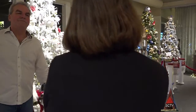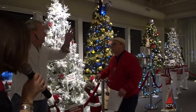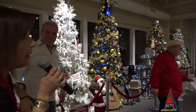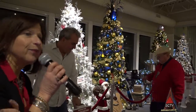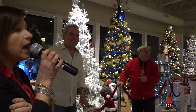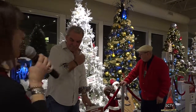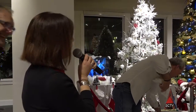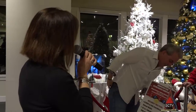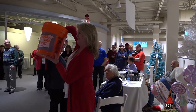Next, Bing Crosby's white Christmas tree that was donated by Residential Mortgage Services. That is the company that Paul works for. And Donna. The brains and the beauty of the company right there. This tree includes $1,000 in gift certificates to Simon Malls, and also the TV with White Christmas playing on it behind Paul. Does it come with a mortgage? And the gorgeous tree that looks like White Christmas.